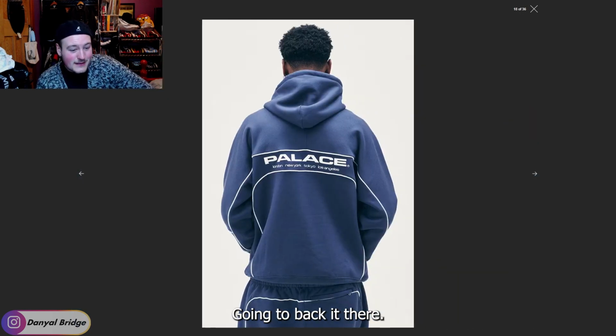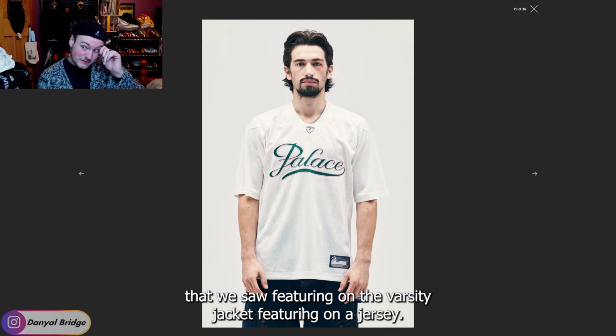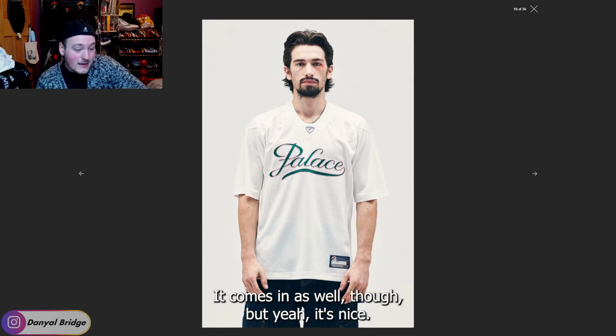Got a back hit there. Yeah, nice. We've got that same Cursive Palace logo that we saw featuring on the varsity jacket, featuring on a jersey. I think this is nice though. I'd like to see the other colors it comes in as well, but yeah, it's nice.